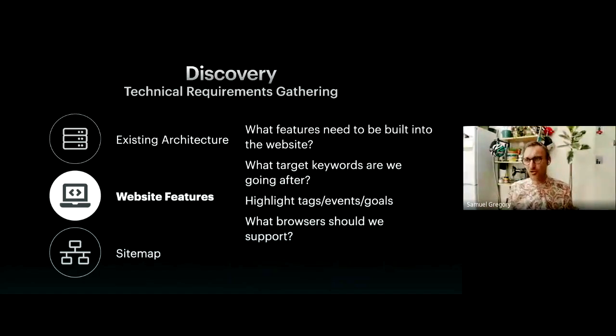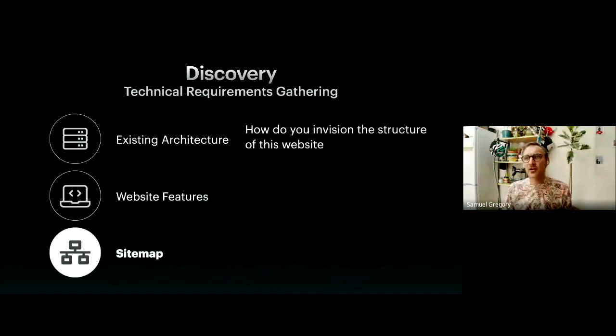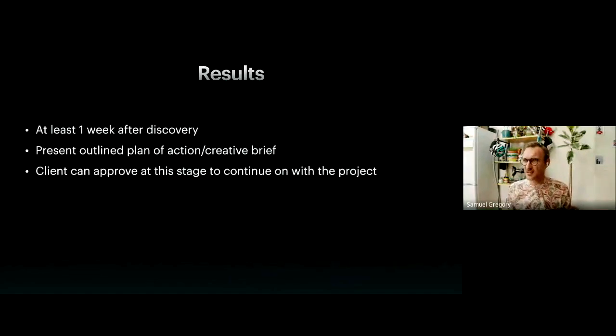And also, crucially, what browsers we support. If it's a big corporate website, they might need to support older browsers, especially if they have data from older websites or their existing website, and a lot of their users on, say, IE8, then we need to support IE8. So there's another aspect of it. And we also get an idea of their sitemap, how the pages are laid out, and all the rest of it, and we'll get into that in just a second.